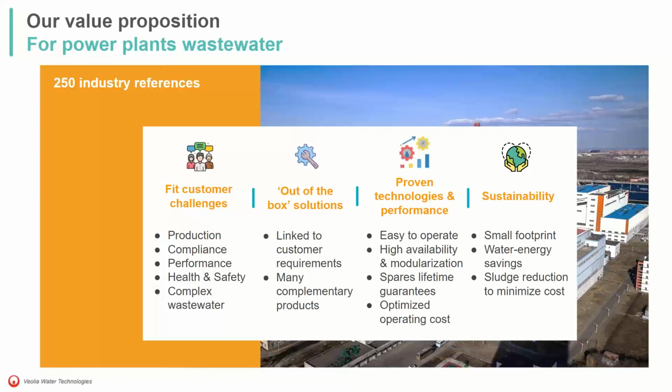Another key element is the sustainability. It has a small footprint. Even when you compare it to flotation or to an API, it's very, very small because of the stacked lamella plates. There are energy savings because you don't need the pumps. Also, there are no instruments needed because of the gravity flow, so we're working with static weirs and rotating skimmers by hand. These manually rotated skimmers don't need any energy. And also the sludge reduction because of this plate pack will minimize the cost.